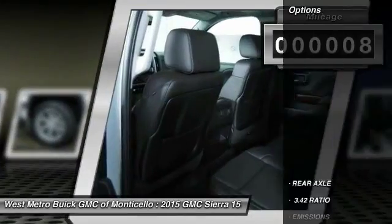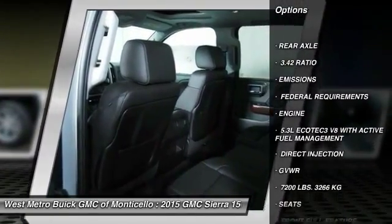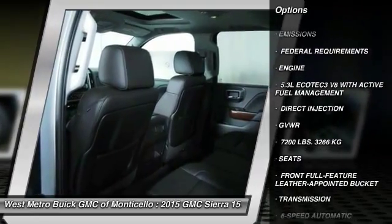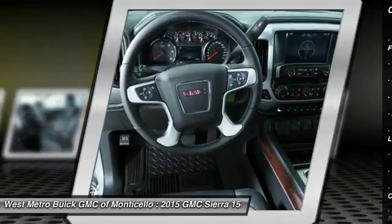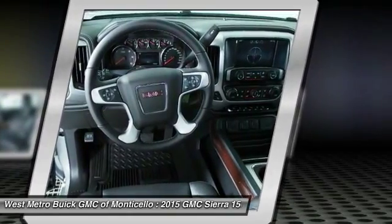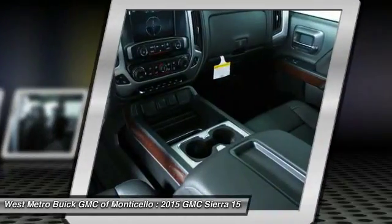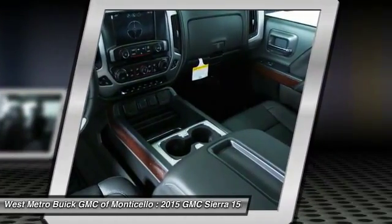Here are some of this vehicle's great options. Traction control, anti-lock braking system, power passenger seat, four-wheel drive, Bluetooth wireless data link for hands-free phone, front air conditioning, HomeLink garage door opener, power steering, aluminum wheels, cruise control.